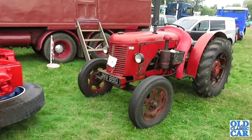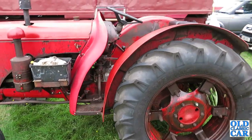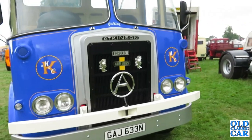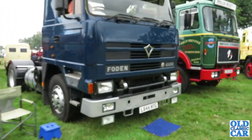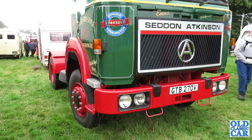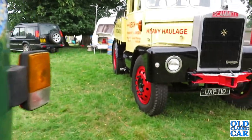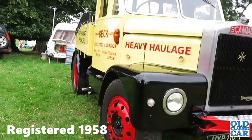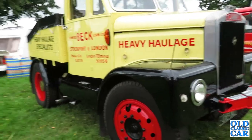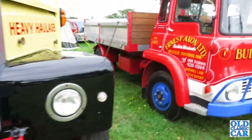And a wonderful oily rag David Brown tractor. An old Atkinson Border, Cummins diesel. Another Foden. Seddon Atkinson, all these names from the past that are now long gone. Scammell Heavy Haulage, Edward Beck and Son Limited. That's a beauty. That's a lovely old lorry, that. Heavy Haulage Specialists. Gardner Diesel Powered, as are so many of these proper lorries.